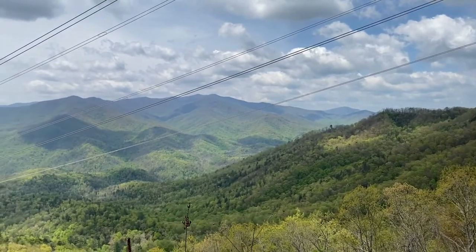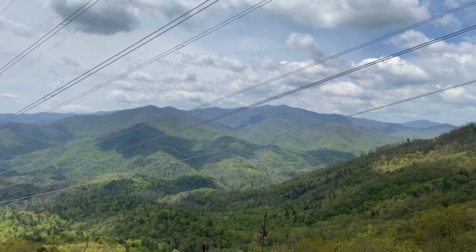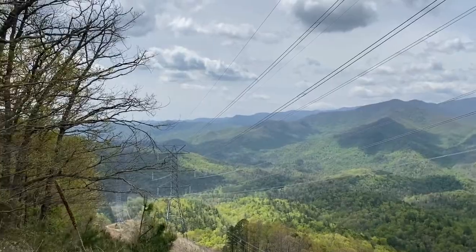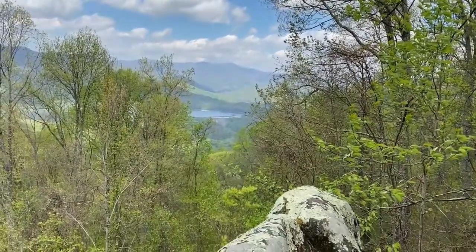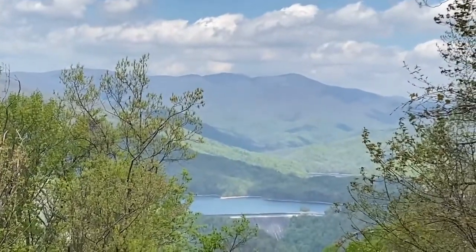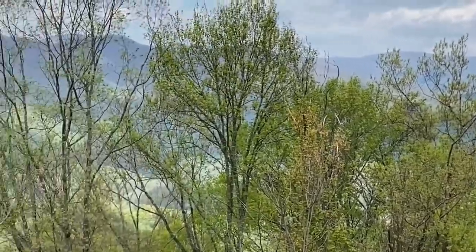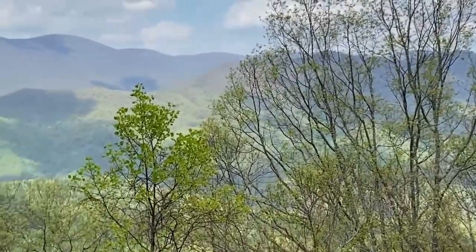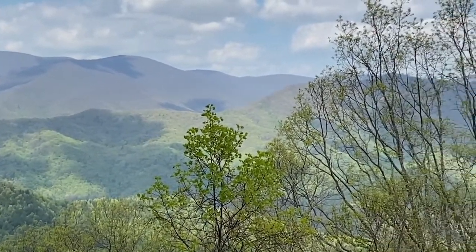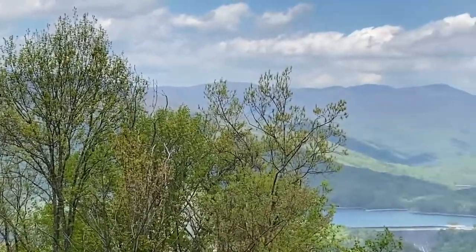Wow, what a spectacular view. I think one of those over there is Cheoah Bald, at the old fire tower. This is called Lookout Rock. Way back there, Fontana Dam, you can just barely see the top of it. And over here, I think this is where the trail goes. You climb up. I think it's Rocky Top over there and Thunderhead. So there's the high country of Smoky Mountain National Park.